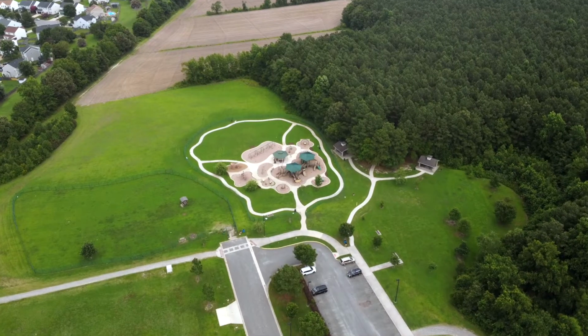You've got Deep Creek Park right around the corner, so if you want a place for a dog park, you can actually have a dedicated space for dogs. They also have 4 baseball diamonds there for some of the local clubs and kids.